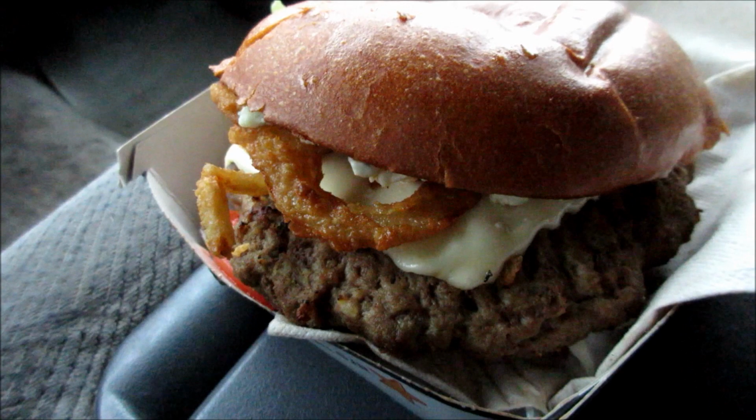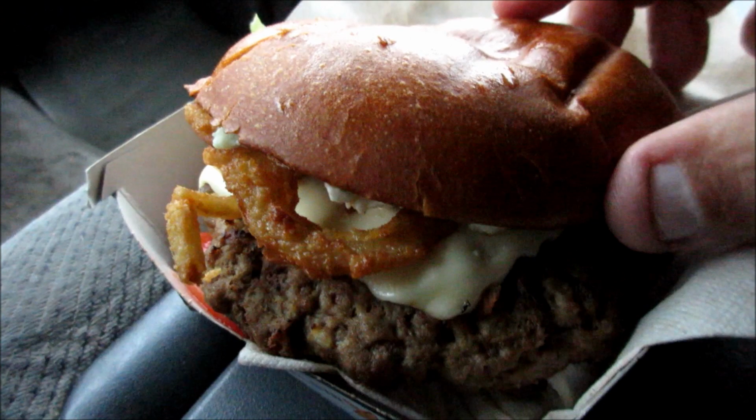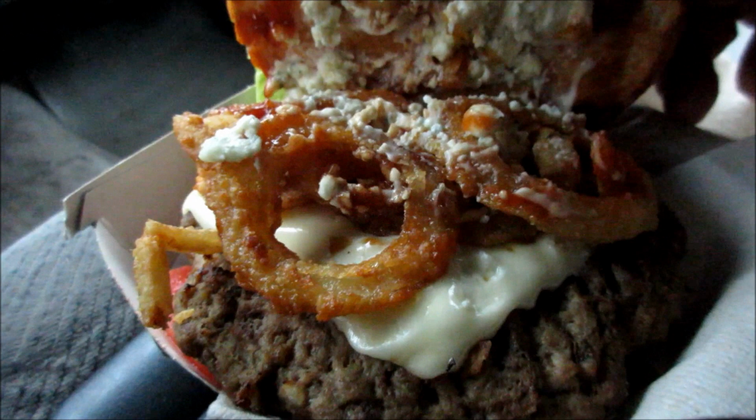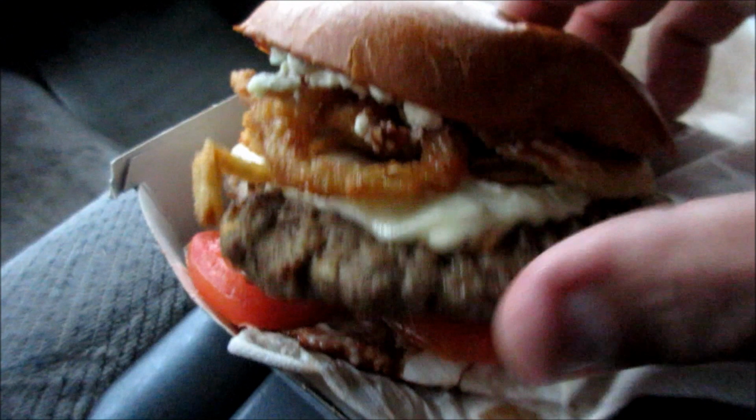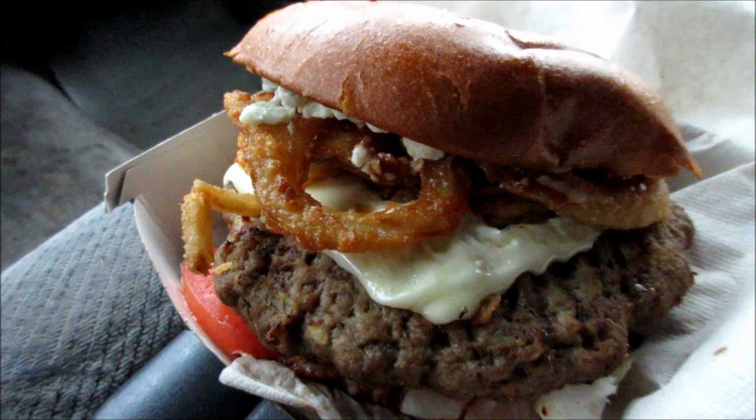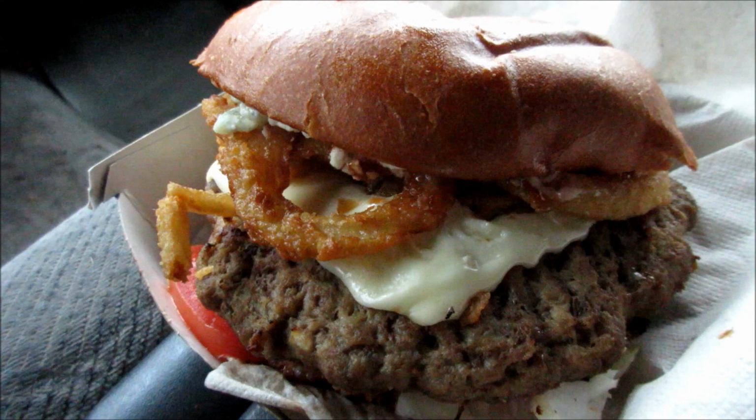So check this out. Okay, everyone, this is the Carl's Jr. Steakhouse Thickburger. It has Black Angus beef, as you can see. Comes on a nice bun here. It has onion strings, you can see. Comes with Swiss cheese, blue cheese, lettuce and tomato, A1 steak sauce, and this is, like I said, the half pounder. And this was $6.79 and change. Came with like $7 and change. So this is the new Carl's Jr. Steakhouse Thickburger.